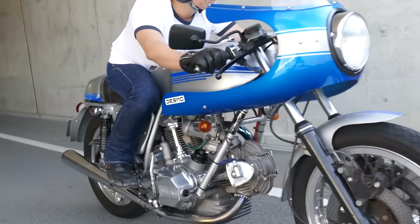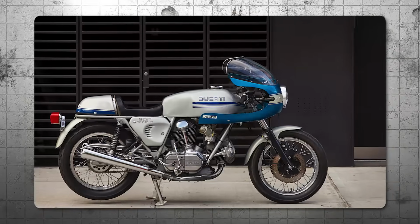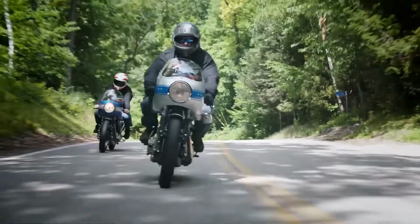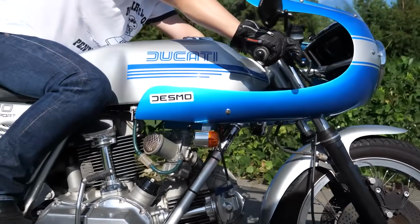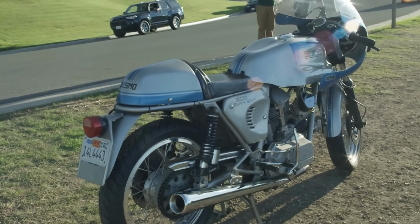The lightweight frame gave riders a tight, aggressive feel while navigating winding roads, and the handling was as precise as any European sport bike of the era. It combined agility with high-speed composure, giving riders confidence at every turn. Its unmistakable styling, from the narrow fairing to the classic Italian lines, made it as much a piece of art as it was a performance machine.